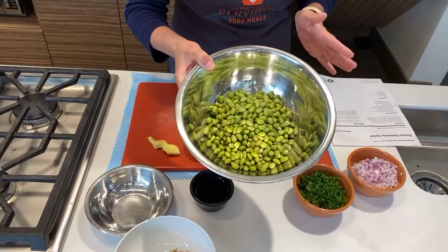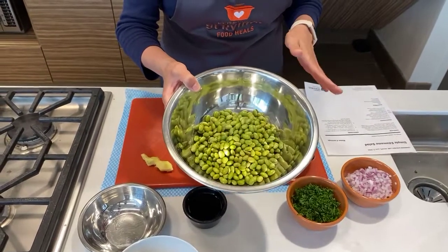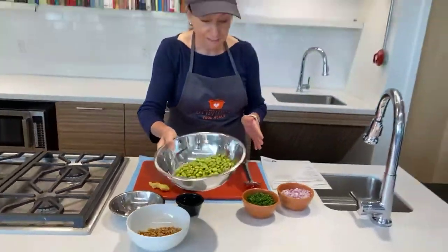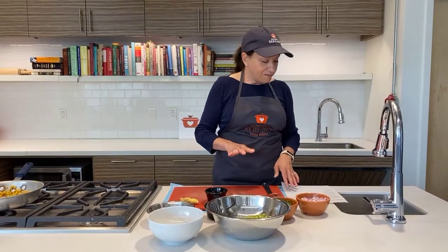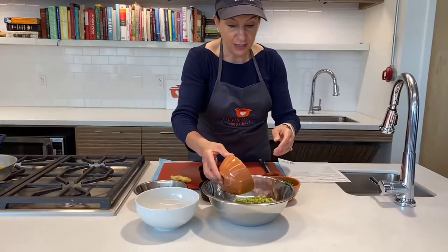So they were frozen. I just bought them in the freezer section at the grocery store. I boiled them, didn't add salt or anything like that. And then we have the shelled edamame, which frankly, I think these are delicious. Like, I would just spoon feed these to myself. If you've not had edamame before, you're missing out. They're so good. And to this, we're going to add a half of a diced red onion.